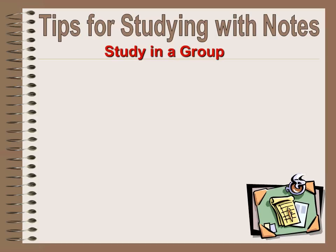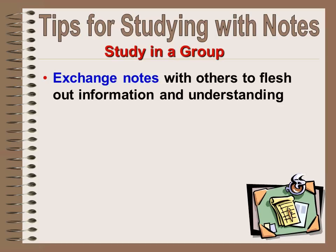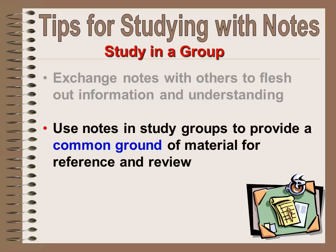And study in a group. Some people find group study to be helpful, some people don't. If you do, exchange notes. That's the simplest thing you can do in a group, and it will really be pretty helpful. And you can use those notes to provide some kind of common ground of material for reference and review. So figure out what the other person knows, figure out what you know, and talk about it. Again, some people study better individually, but if you are going to study in a group, the easiest thing you can do is just switch notes with each other.